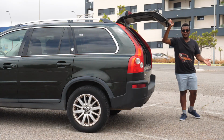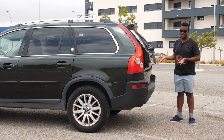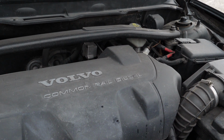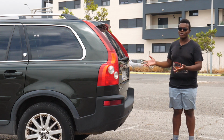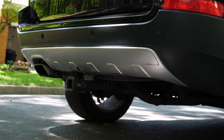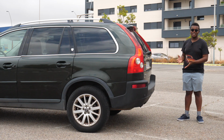Before my arm gets tired, we can talk about towing capacity. For this 2.4 D5, Volvo rates this at just under 2,500 kilos, so about 5,000 pounds. So surprisingly, every XC90 has about the same towing capacity. Of course, I wouldn't go that much beyond the capacity that this is rated at, but these things are very strong as they are.